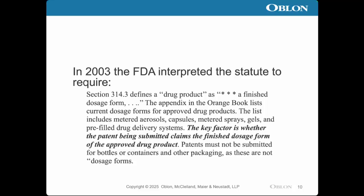Now, what the FDA did in 2003, in response to questions from industry, it provided in the Federal Register a notice that the statute was to be interpreted to require that the patent being submitted claims the finished dosage form of the approved drug product. A finished dosage form is specific. That requires the formulated product. Now, the FDA's advice, despite having been requested by industry, has been ignored. And the ignoring was not overlooked.